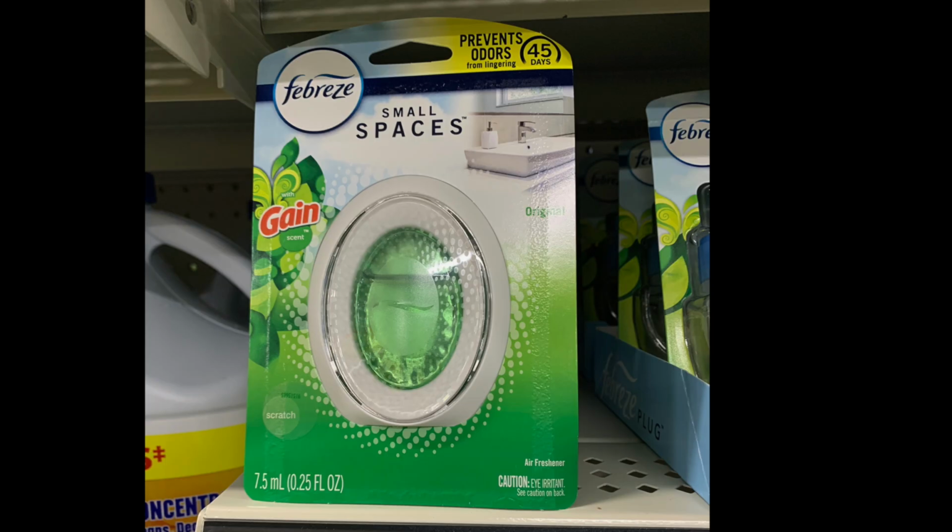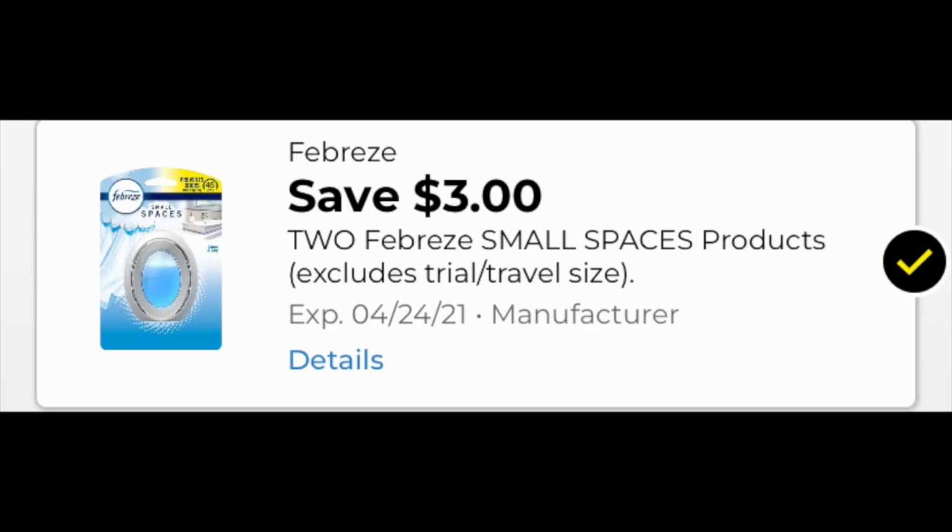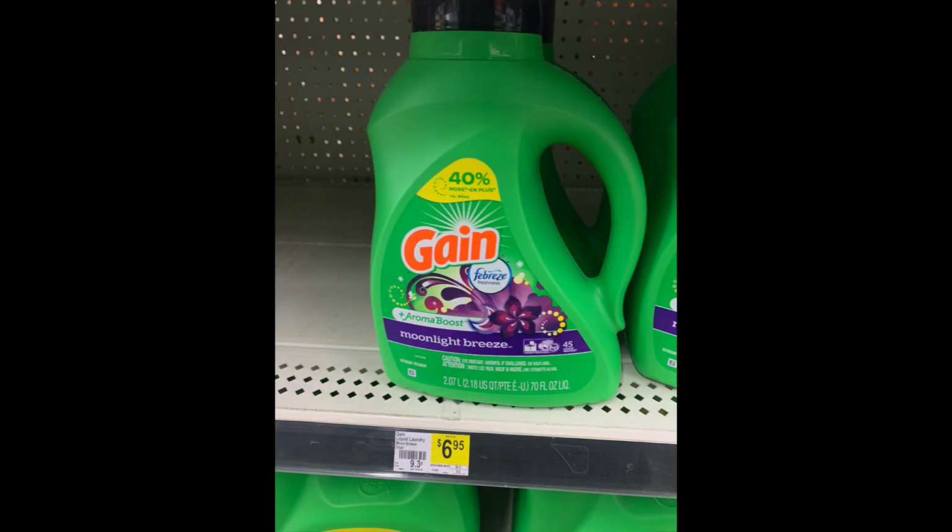And then we're going to grab two of these Gain small spaces. So Febreze with the Gain scent small spaces, they're $3 a piece. And then we need this $3 off of 2 digital coupon loaded for this little dealio. And then the final item that we're going to grab to get our basket right to $30 is this big mama for $6.95. Gain detergent. I didn't go with a fabric softener, so that's great for me.